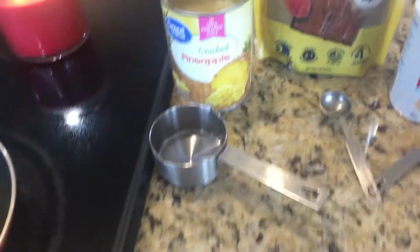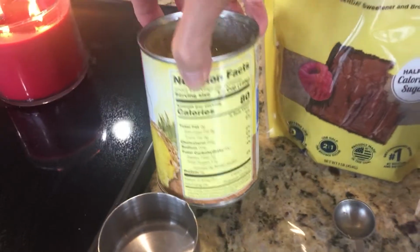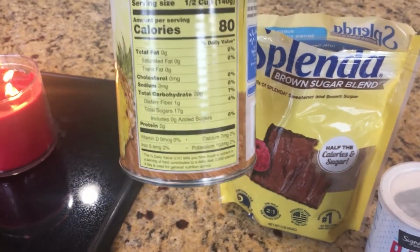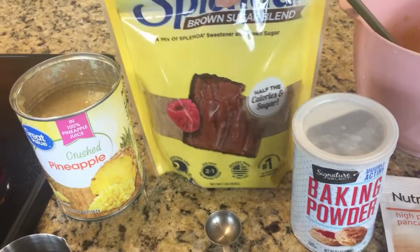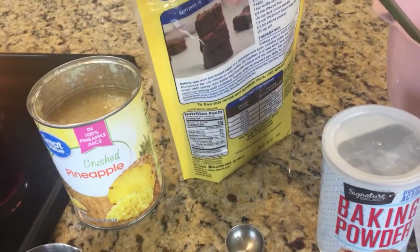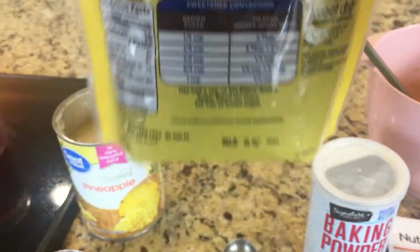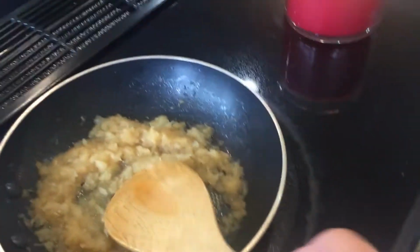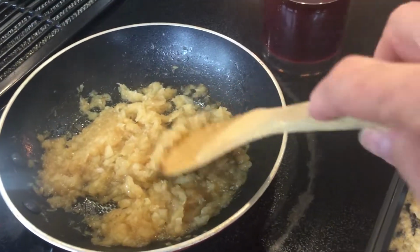First, I used 1/2 cup of this crushed pineapple. For 1/2 cup, it is 80 calories and 1 gram of fiber. So this is a smart carb. And then I used 2 teaspoons of this Splenda brown sugar. 1 teaspoon is 15 calories, so I use 2 for 30, which is an extra. And what you do is start with sauteing the crushed pineapple and the brown sugar to brown it a little bit.